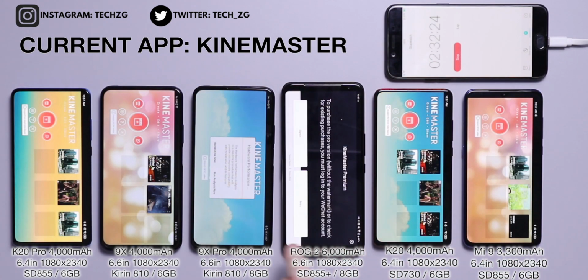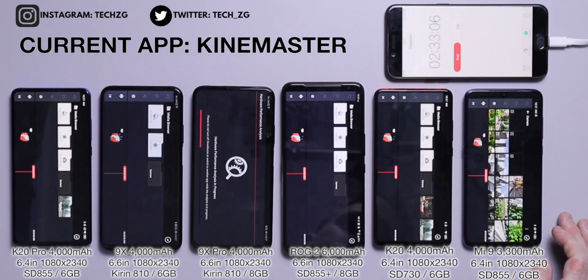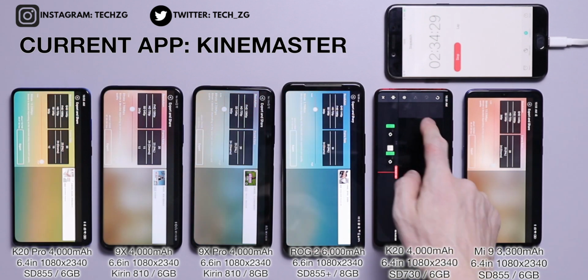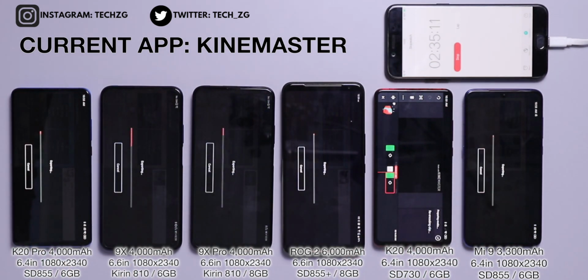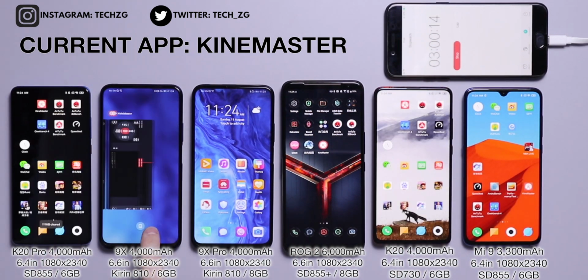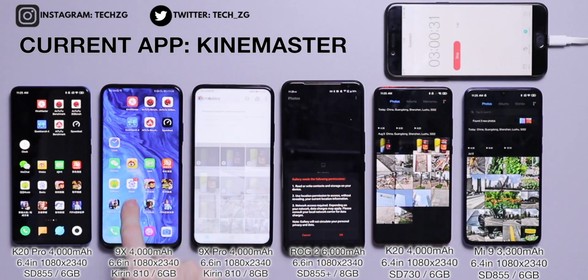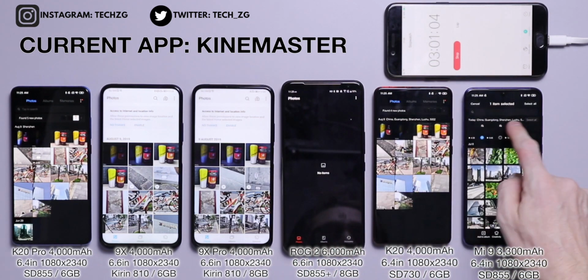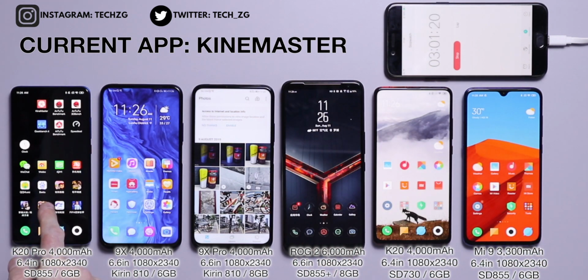After the time was up, I then took those videos and put them into KineMaster, or Qiaoying as it's called in China. This is a video app where you can import and export video. So we're going to take the video that I just shot through KineMaster, and I'm exporting just in HD quality on all of these.